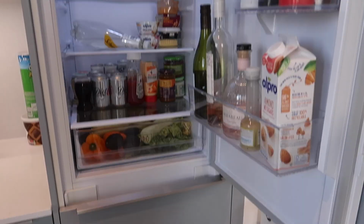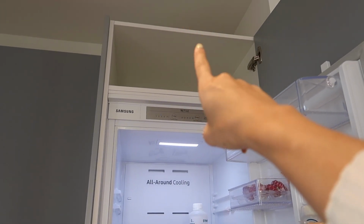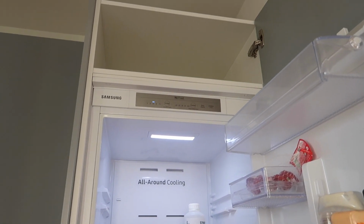So this is my fridge freezer here, which is actually humongous. It's not really got much in apart from wine and Diet Coke at the moment, but this is my fridge. There is also a shelf up here which I haven't used yet, and I'm thinking it could be used for a box of DIY bits, like screwdrivers and stuff. I don't really know, but that is obviously the fridge freezer.